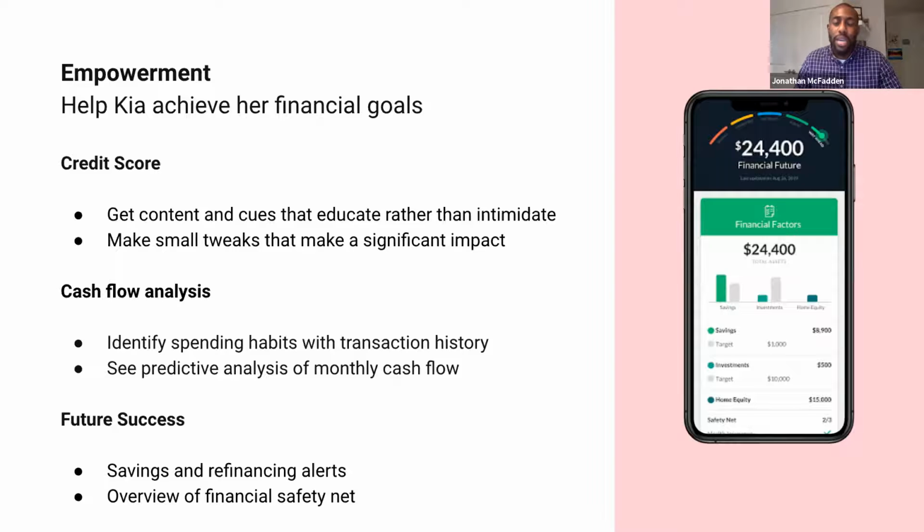Speaking of the future, we consider Kaya's future success a critical component because it shows her a potential path forward. Savings and refinancing alerts show her exactly how much she might be able to save on loans or monthly bills.